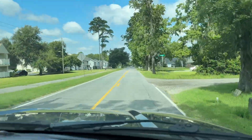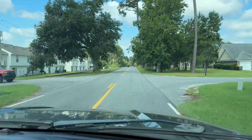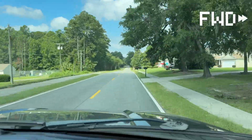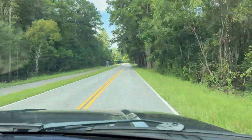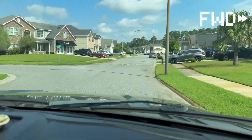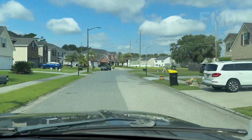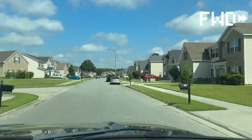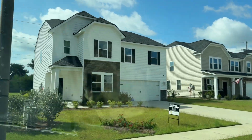All right, y'all, so we're heading into the third neighborhood for One Tar Creek. I'm just gonna go ahead and speed it up from here, but that way you guys can get a look of the neighborhood. And there she is right there. Let's step out and take a look.